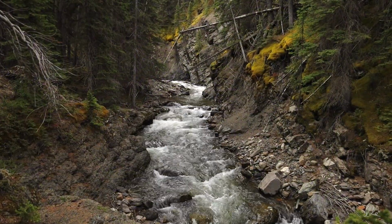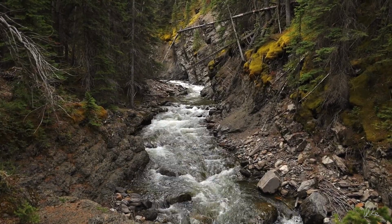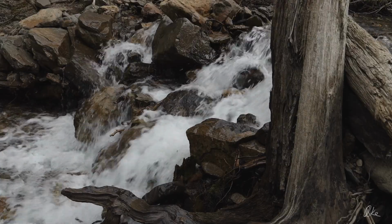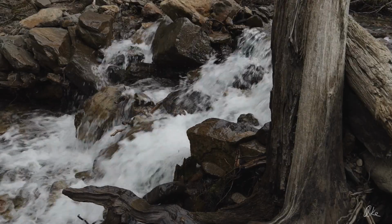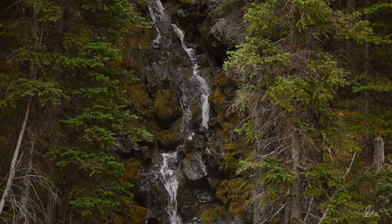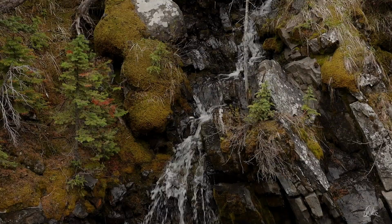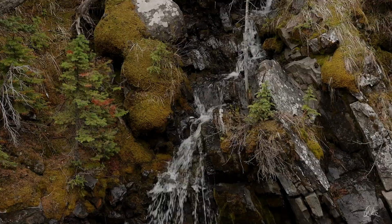From Cataract Creek I kept on going south, following Wilkinson Creek, stopping by the side of the road to shoot some of the spring-fed streams pouring in, and a few of the wildflowers. The moss that likes the shadowy parts of the valley is still kind of winter yellow, but the green is picking up.